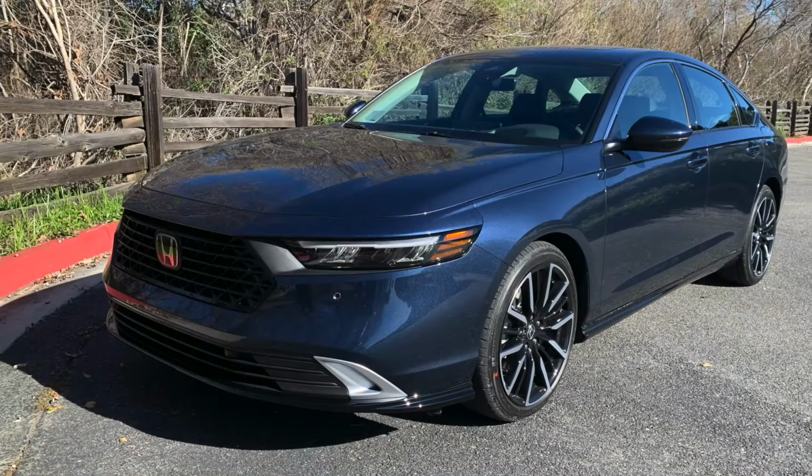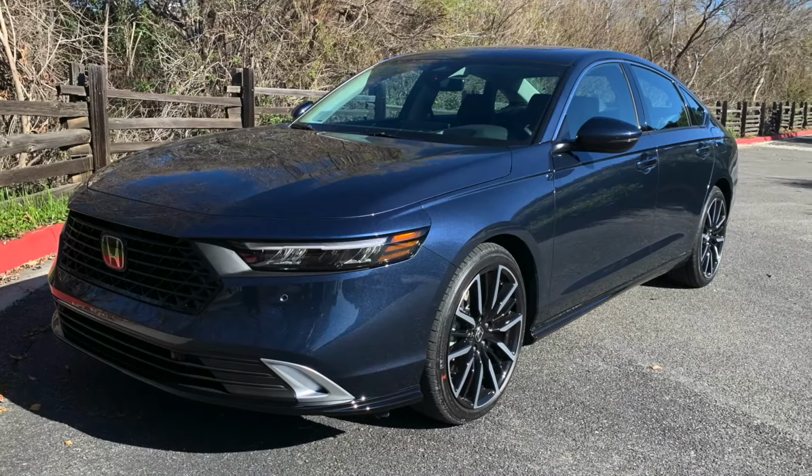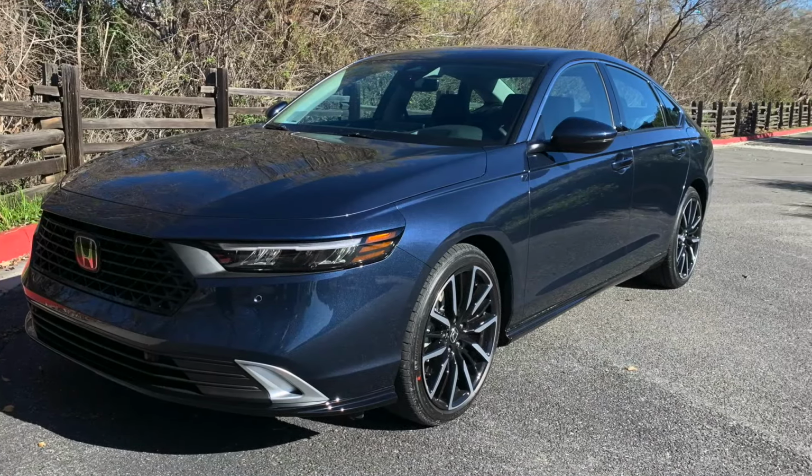Hyundai didn't go as far as Toyota here, which has a hybrid-only lineup for the Camry starting in 2025, but it's pretty darn similar to Honda, which has a pretty even split between hybrid and non-hybrid. So how does Hyundai's just updated large sedan stack up?